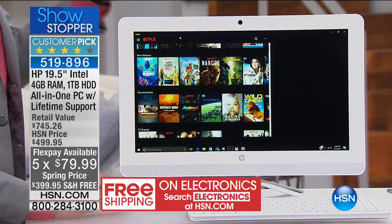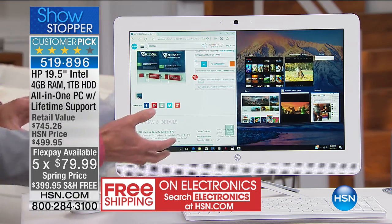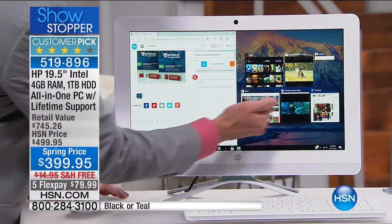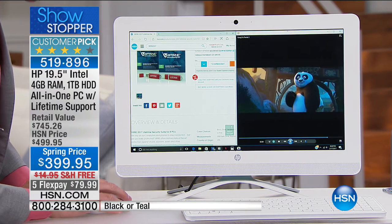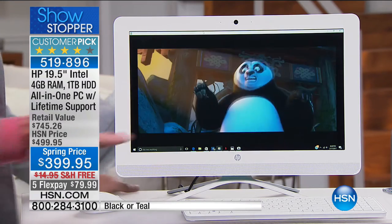It's also Intel. It's an Intel quad-core processor. So what that means, with an Intel quad-core processor with 4 gigabytes of RAM and a full terabyte hard drive, your multitasking is awesome. I have 1, 2, 3, 4, 5, 6, 7 programs running at the same time. No pausing, no waiting, even if I'm running video, something that taxes the computer's brain a little bit more than some other things might.